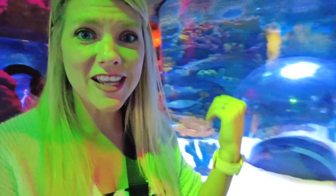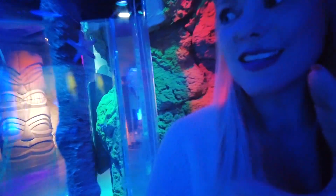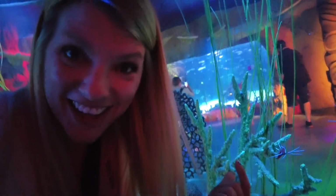They have so many of these little fun things that you can crawl up in and get your picture. Here's another one of these that you can go around and inside. So it feels like you're right here with the little guys over here. They're so fun.